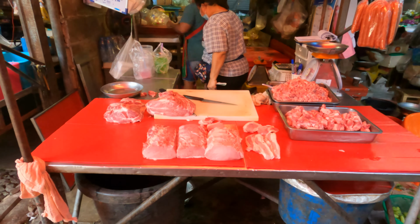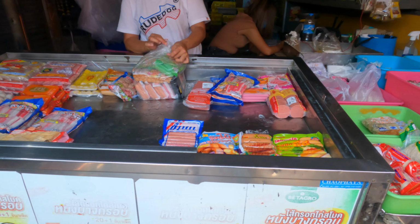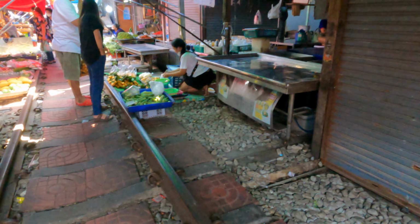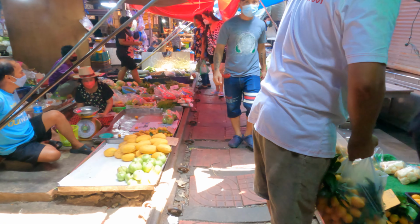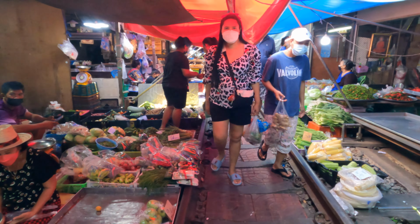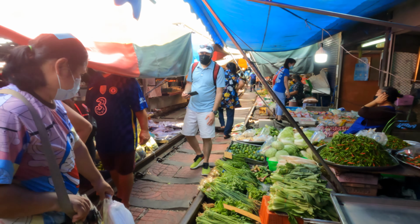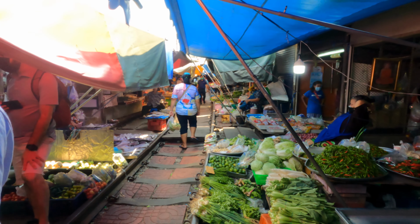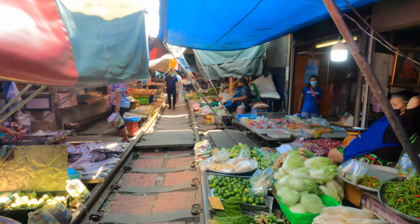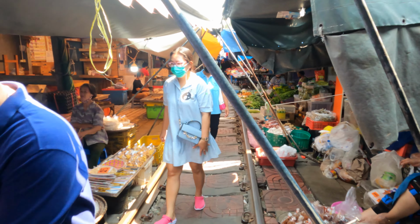You want hot dogs? They got hot dogs. I'm not walking through this anymore. You just let these people pass. There's a lot of people out here. Too much time.